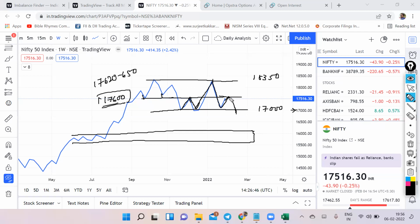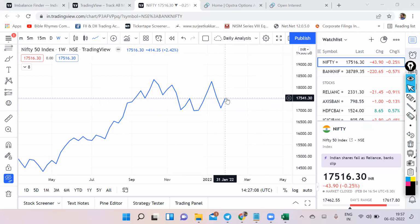We'll see that, but looking at this pattern, it is not necessary that it will form a head and shoulder pattern. It may even come like this and go further up. So I think it may take another week or two to understand the formation, what it is trying to do.